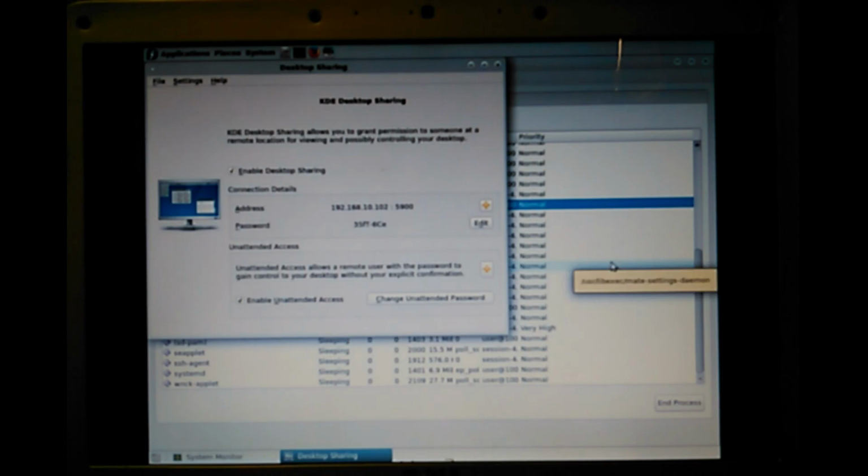Okay, now I'll put my password in there that I want. But see, I had kind of thought that opening that started the VNC app, but it doesn't. It just sets up the password and stuff. Okay, but I'll go try, but I don't think I can get in here still.